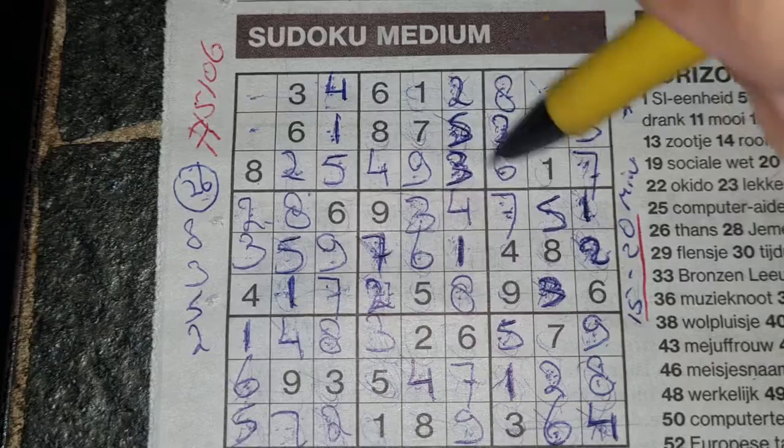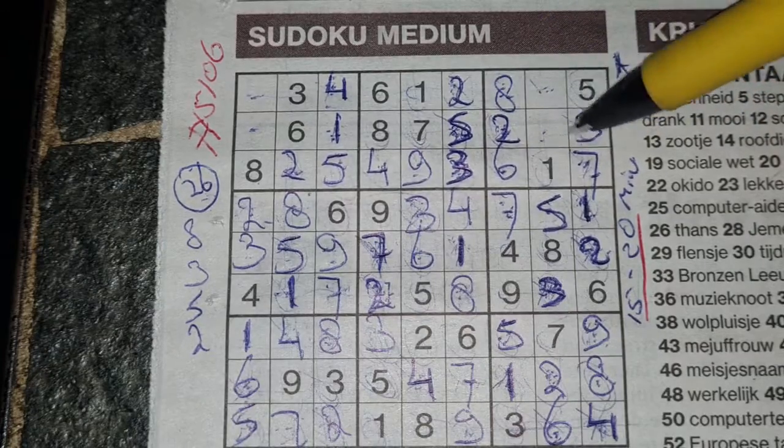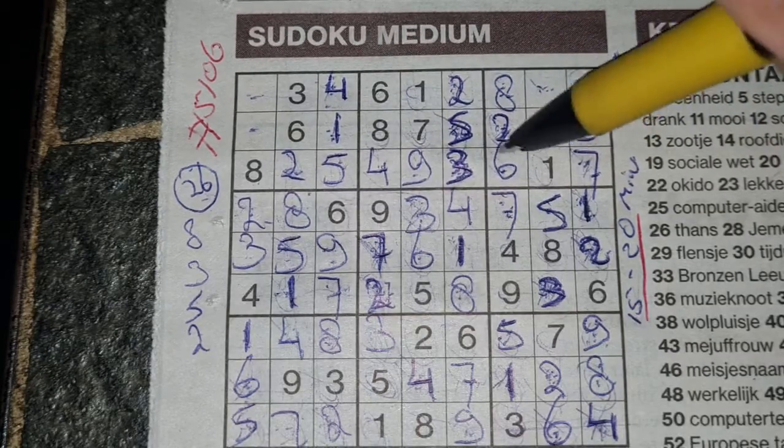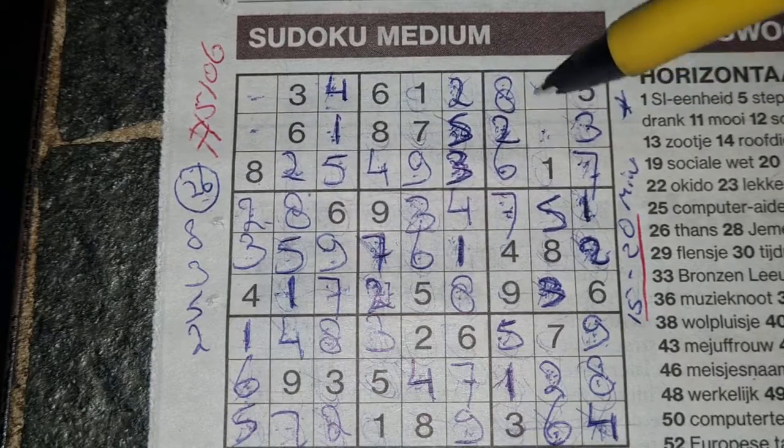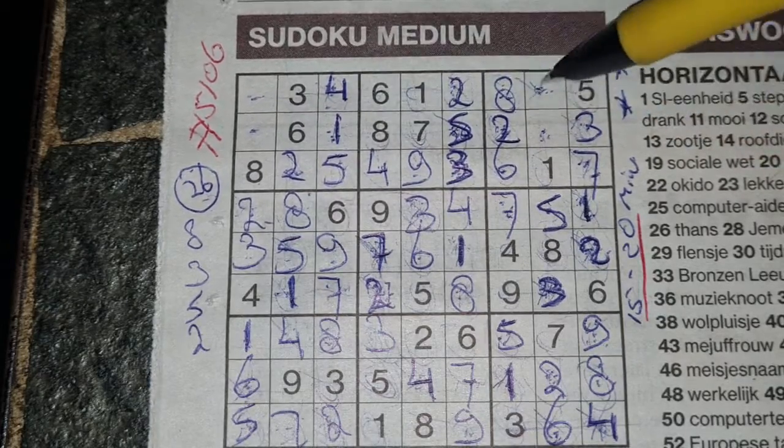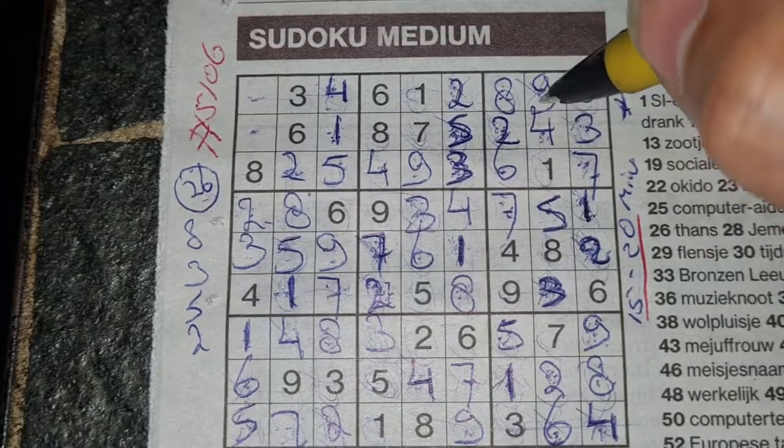2 missing numbers in this big square for numbers. The 1, the 2, the 3, the 4 is missing. The 5, the 6, the 7, the 8, and the 9 is missing. 4 and a 9. We have a 4 in the first row, so no 4 there. 4 should be here, and the 9 goes there.